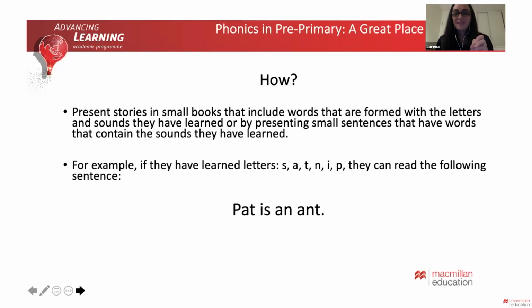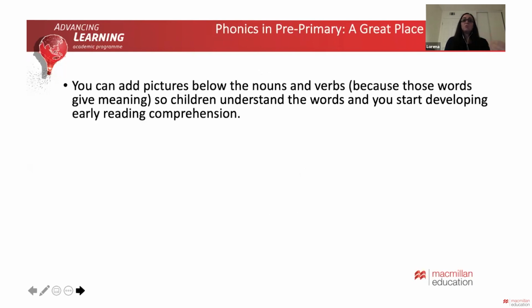They can read it, but are they really understanding what they are reading? So you can add pictures below the nouns and verbs, because remember, the nouns and verbs are words that give meaning, okay? So children understand the words and you start developing early reading comprehension. How? You put the sentence, Pat is an ant, and then you put a picture. And they're going to say, oh, yeah, I know what is an ant.